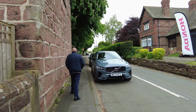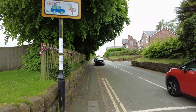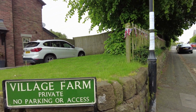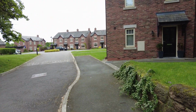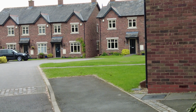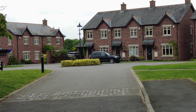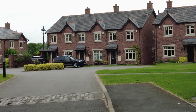That road up there is Village Farm. Private, no parking or access. Look at this new development. Look at them. Whoo-wee. They're pretty spectacular, aren't they? You know when I said it's an affluent area? Well, you can see that now.